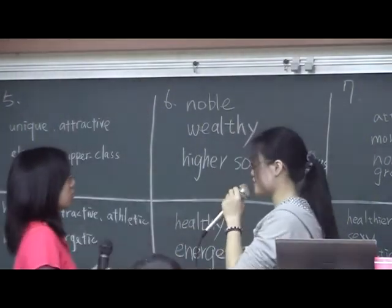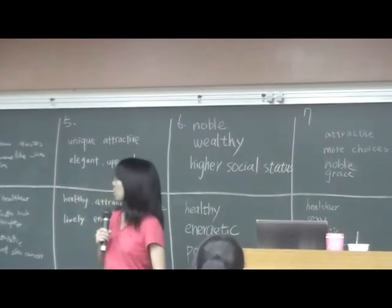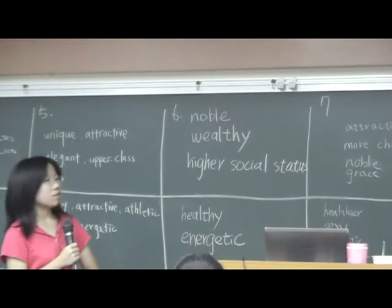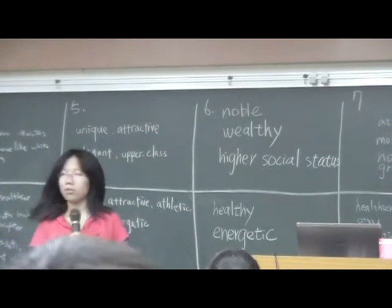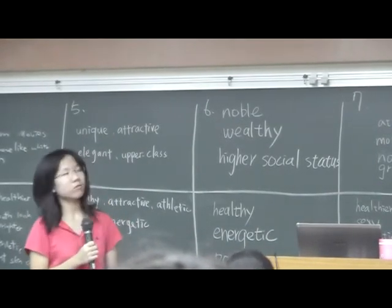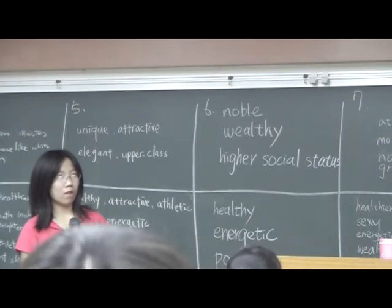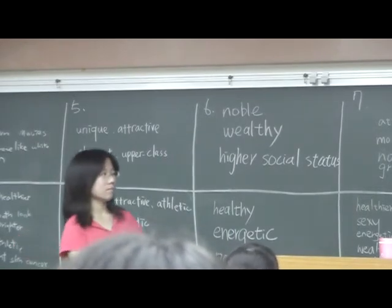Why did you write down these answers? People want to be lighter because it looks more attractive and there are more choices of colors. And white skin makes people look more noble and graceful. And people want to get darker skin because it sometimes looks healthier and sexy. And if you have darker skin, that might make you often have outdoor activities. So it's more energetic, healthier, and optimistic. Thank you.